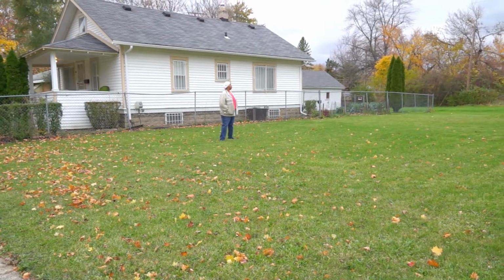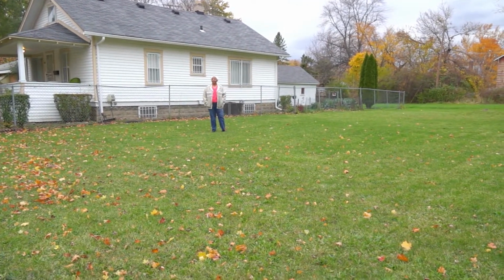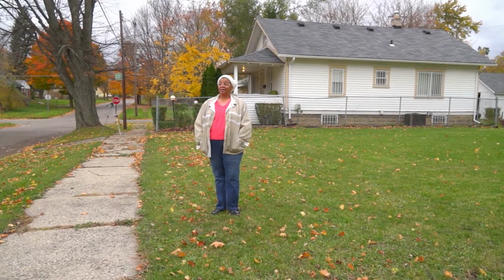If you think about Flint, when it was developed, all these houses had basically no yard, and so now people have this opportunity to expand their yard. I bought this property from the Land Bank in 2006 to extend my yard and use it for gardening. I purchased the lot for $1 and the processing fee, and it was cheap because it was a vacant lot.